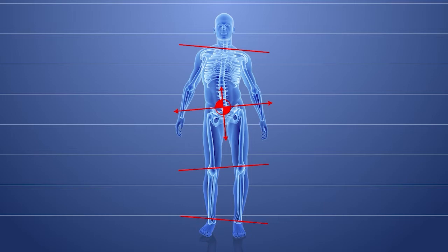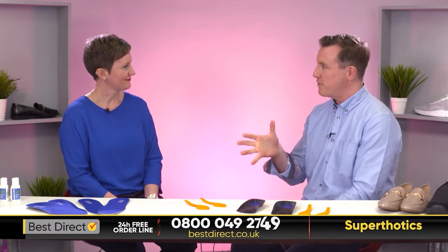It seems so simple now to sort of think about it and go, okay, if my feet aren't aligned properly, it is going to affect my ankles. It is then potentially going to affect my knees, my hips, my back. And as I say, that's what Superthotics addresses, the alignment of your feet.